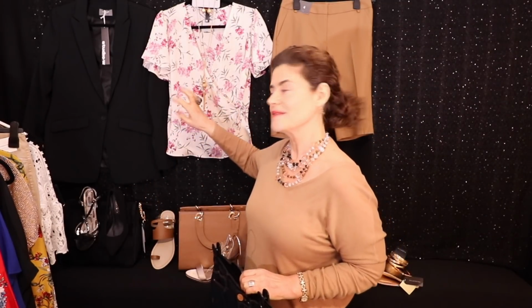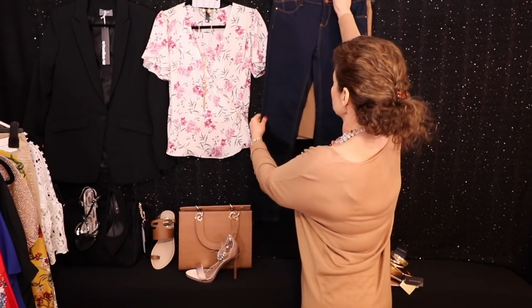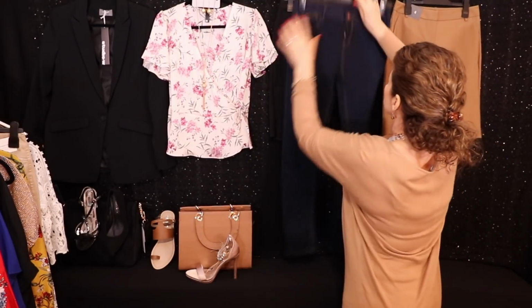I really love taking a top that's smart, and my clients put it in the smart section of their wardrobe, and they only ever wear it to work. So if you take this lovely, pretty, modern, gorgeous top, and then over the weekend, wear it with jeans. Let me just pop the shorts over here. And let me just put the jeans over here.